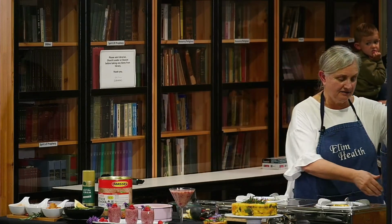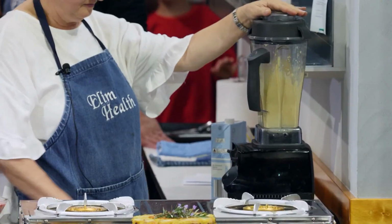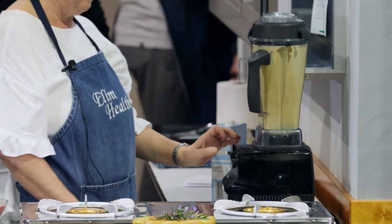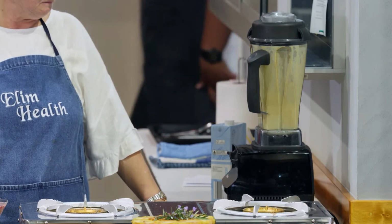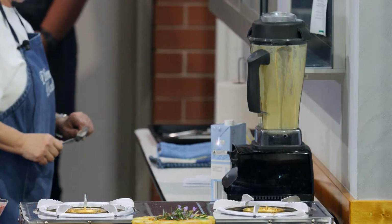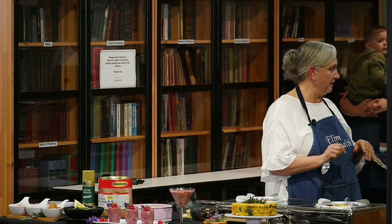I'm going to make noise again. Sorry. I need some corn flour, please. I've just got to get some corn flour to put in there because it has to have corn flour, 1.5 tablespoons of corn flour. Thank you.